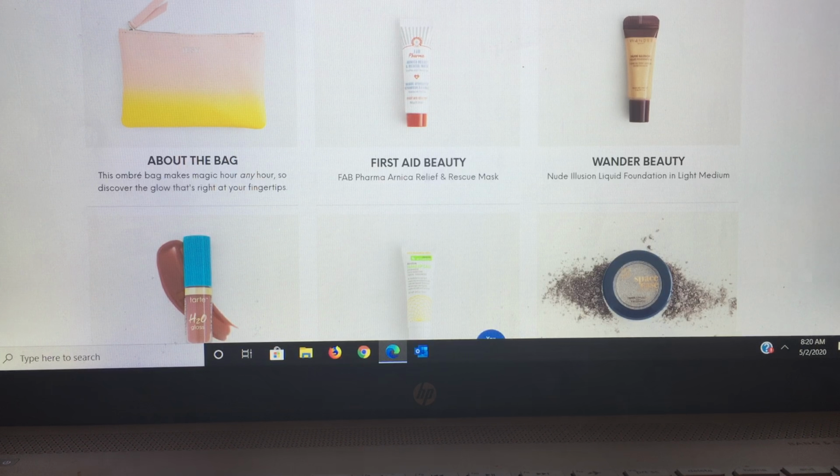So this is where, if you're not doing anything with IPSY, this is where I recommend you start so you get your feet wet. This is where I started. The First Aid Beauty is the first product that they're going to be giving me in this bag, and it's the Fab Pharma Arnica Relief and Rescue Mask.